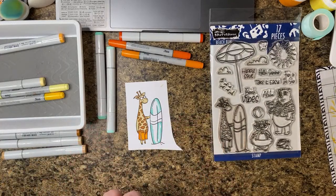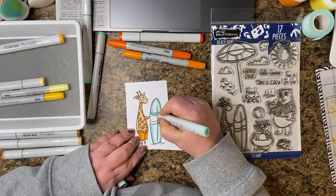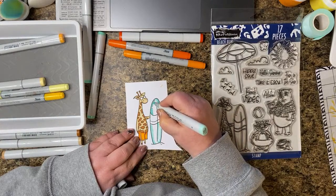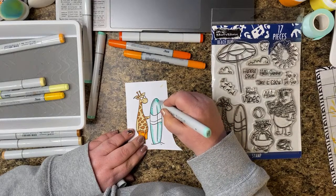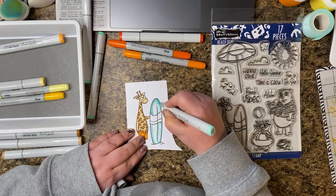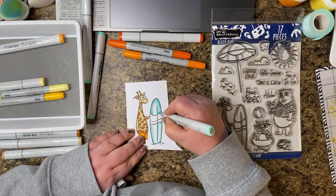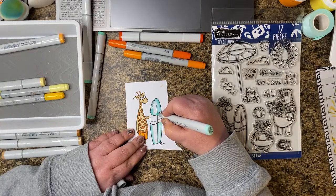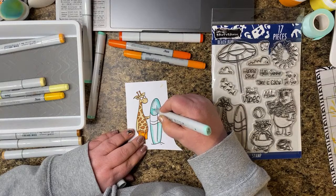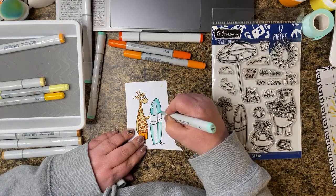Okay, so I'm just going to go in with BG11. So now, Shannon, you use the tri-blends, and I'm trying not to buy more stuff, but I really like those because they just seem to make the shading and the color so easy, and you do beautiful work with those. That really is a clever idea.